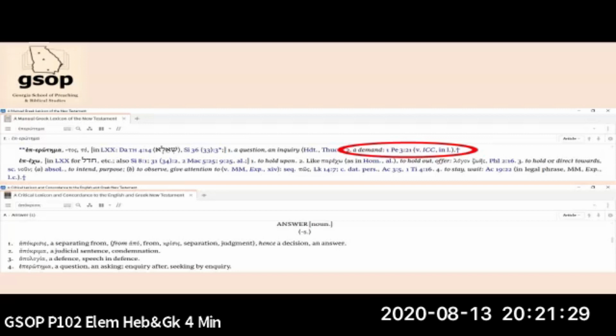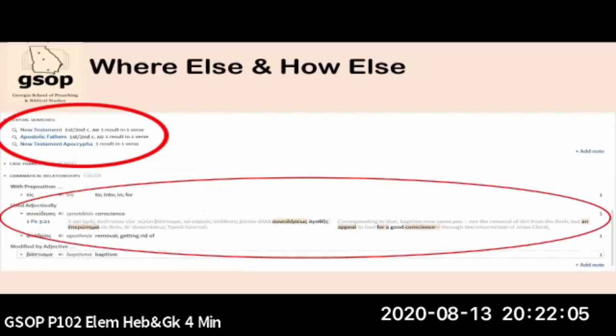And apokrisis, separating from, hence a decision or an answer. Apokrima, a judicial sentence, a condemnation. Apologia, a defense or speech in defense. And then there's our word number 4, eperotema, a question, an asking, an inquiring after, a seeking, an inquiry. So it aligns with BDAG and other lexicons as well. But my point here is, you cannot just look at a summary. You've got to dive in to understand where they get their source. Is this just a summary? Is this just, in this case, a semantic domain, or what?